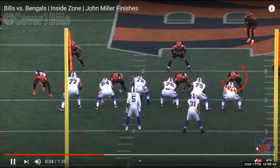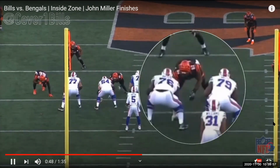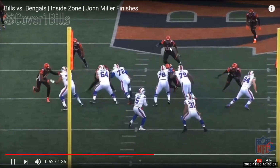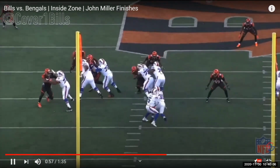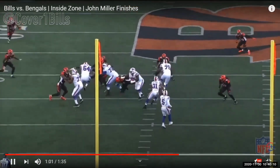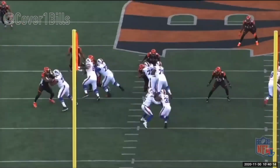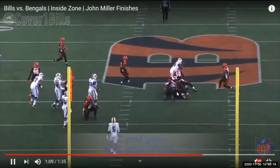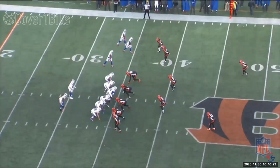Oh, pause it. Here we go. All right, we know. See how they stay square, and his eyes are on this linebacker the whole time. He's helping here, and he kind of runs himself out of the play. 79 does a good job, gets off on his backer here, and we got a huge cutback lane. Get about 7 yards here. Good double here, even though they kind of wind up missing on the backer, it doesn't matter. 7 yards, easy. Free freaking money.